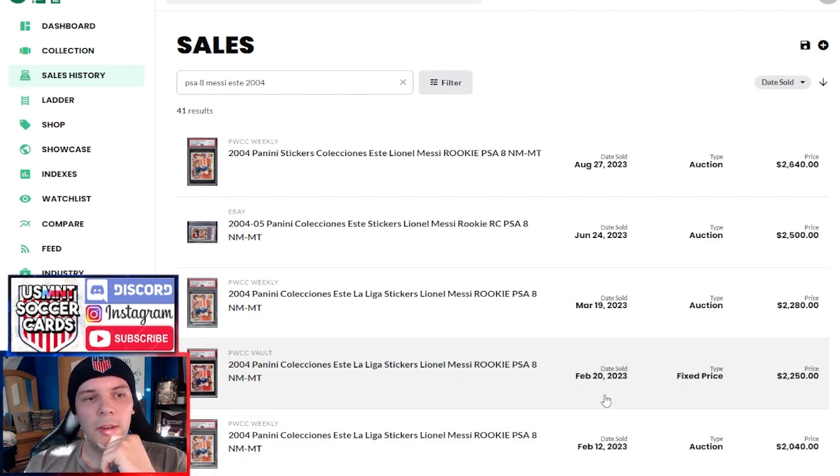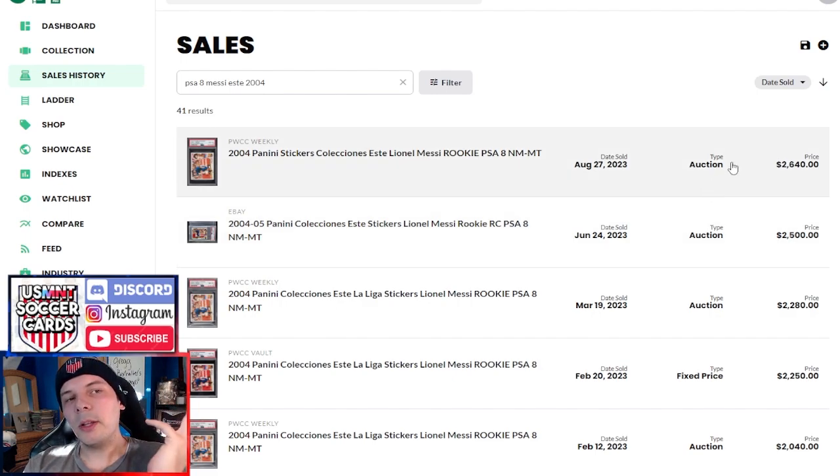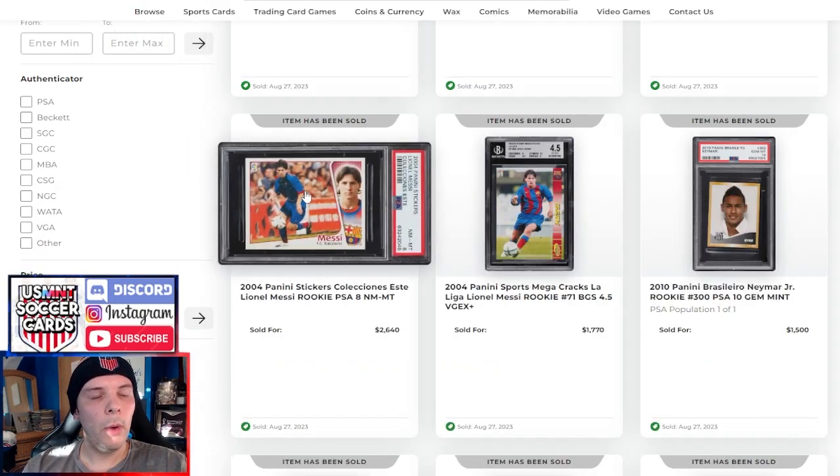I was like, man, that's weird, because in February, one sold for $2,000. In February, one sold for $2,200, then $2,200, then $2,500. And with what Messi's doing now, I think that's probably closer to $3,000. I probably should have just went for it anyways and just trusted it. But he ended up taking it off, sold it on auction, and did pretty well with it.